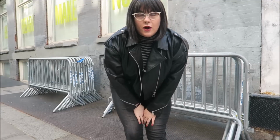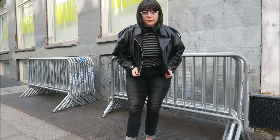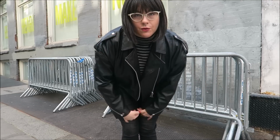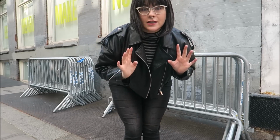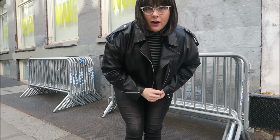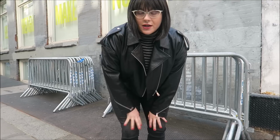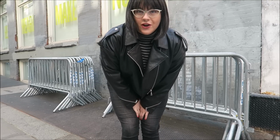Hey guys, so I am wearing yet another leather jacket. This is the cropped leather jacket, the oversized one. I'm currently wearing it without the belt because honestly, I just cannot deal with it. It keeps falling out. I was afraid I was gonna lose it. I'm shooting all day today and running around. I have an event that I'm going to with a friend who is currently changing. We're shooting her right now.